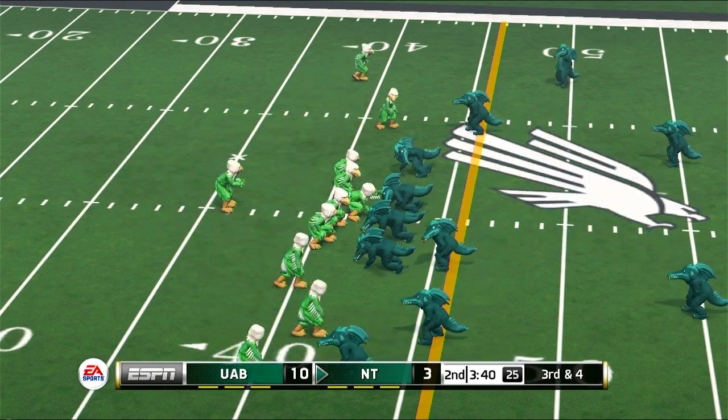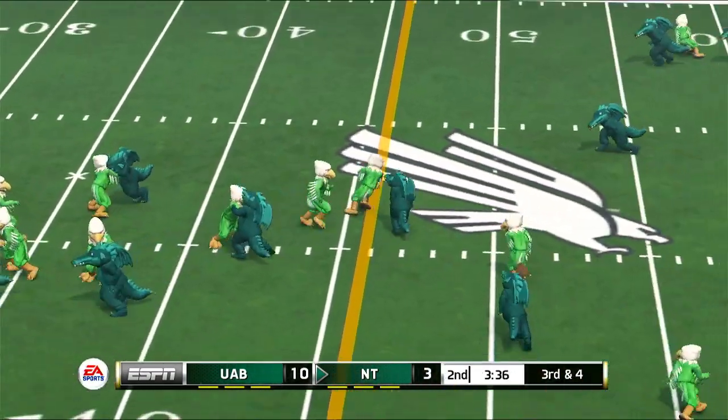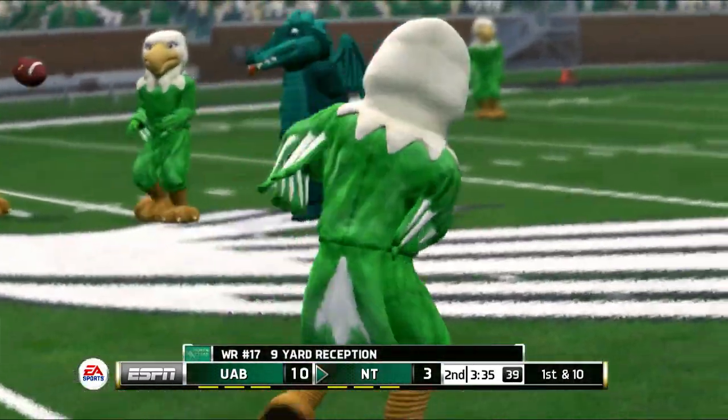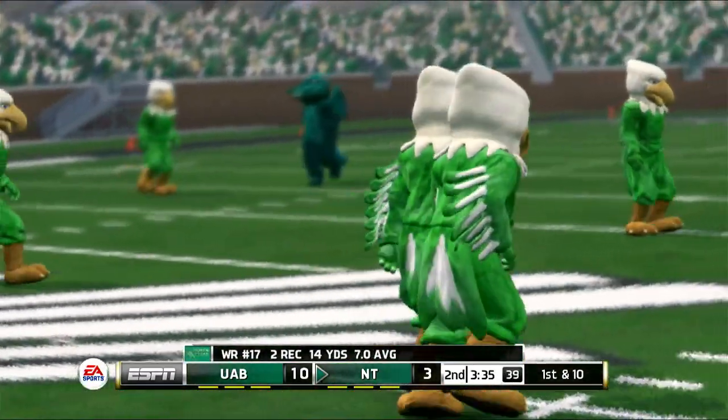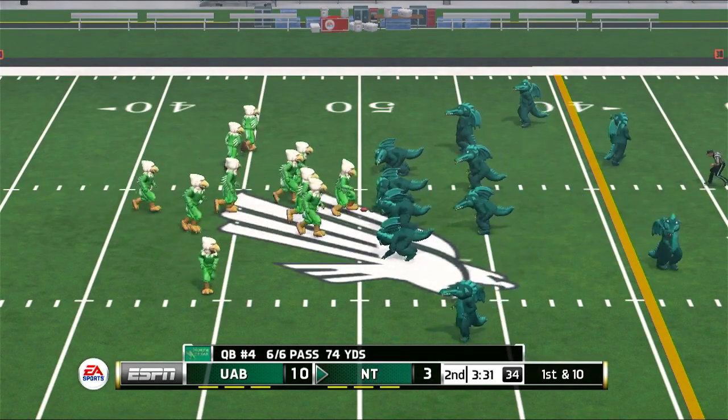So an empty backfield with 5 wide receivers. Throws it in a hurry. And they make the stop around the 50-yard line. We've got a 1st and 10. Ball on the 50-yard line.